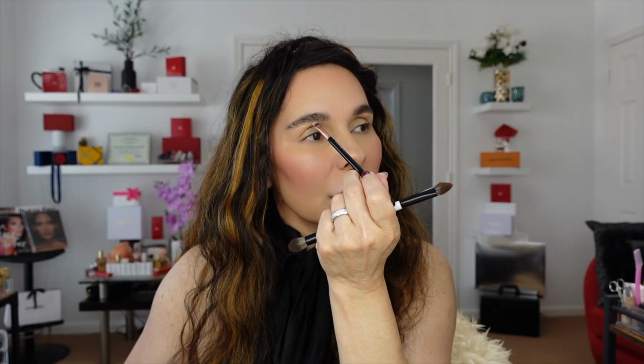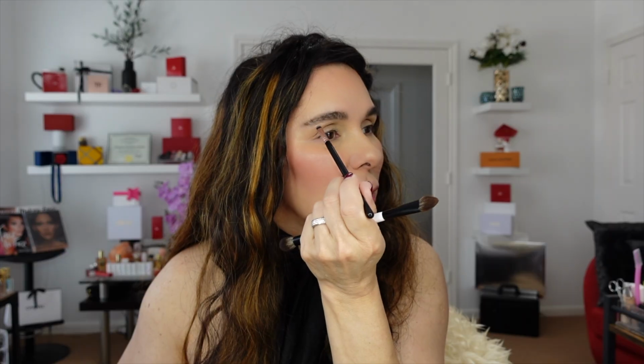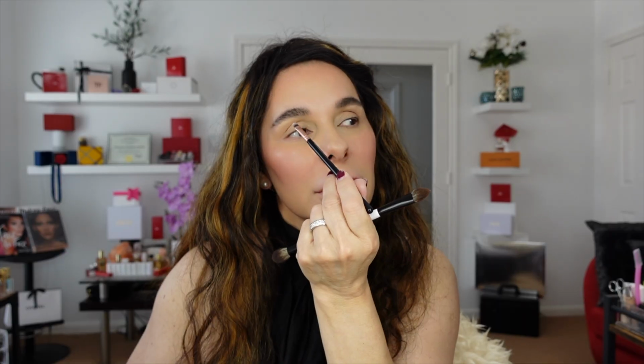You can start the application of your makeup the way that you prefer. I never do my makeup the same way, never. It's going to depend, you know, on how I feel. It seems like it is a matte shade, but super creamy.